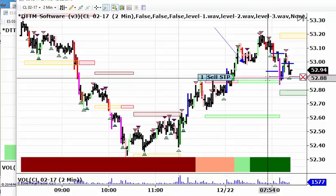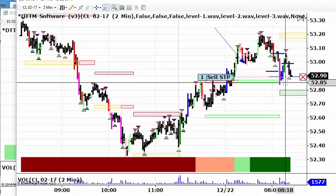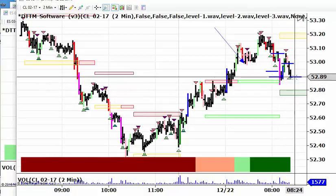But I think this is a good support area. It certainly could come back and test it once more, and then have another even better bounce. Then again, if some really good selling comes in here, it could obviously continue down. Okay, there we just got filled on that at break even.